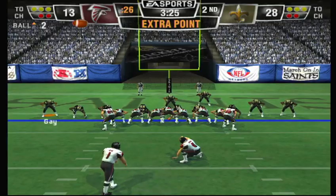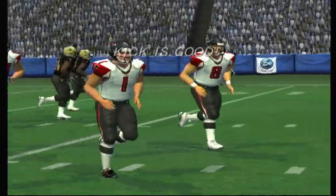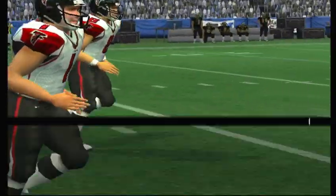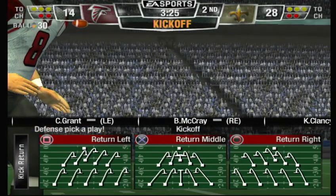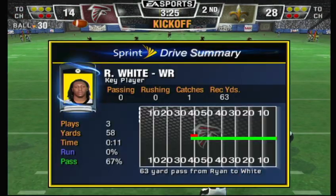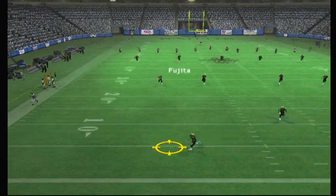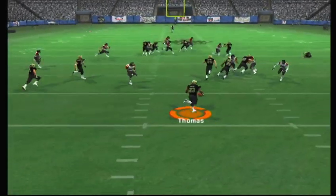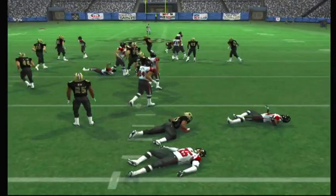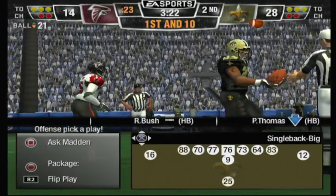Elam lining up for the point after. Elam tacks on the extra point. Keenan is just about ready to put his leg into this one. Thomas back deep to return. The kick. Has it at the five. The defense gave up a touchdown the last time. Thomas on the return.